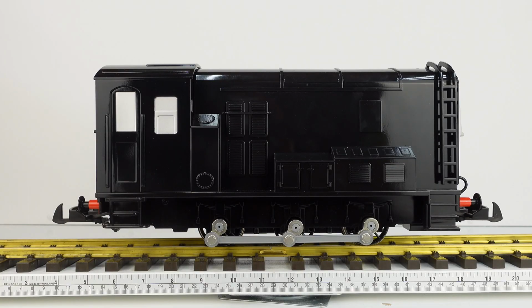All right, so there you have it. There's Devious Diesel from the Thomas the Tank Engine and Friends universe. It's a Bachmann product, and this one is in G scale. So let's give it one more spin.